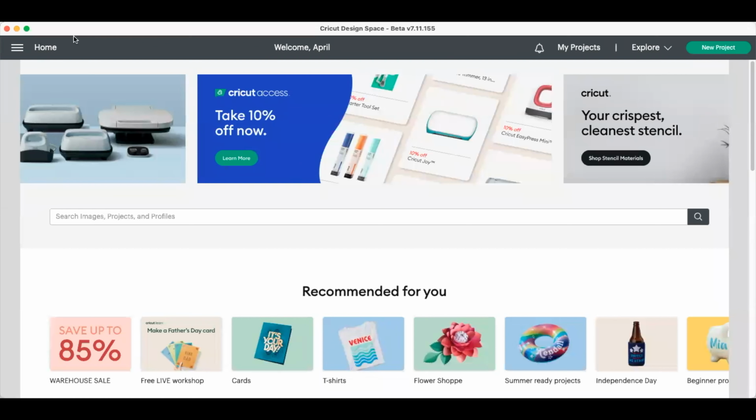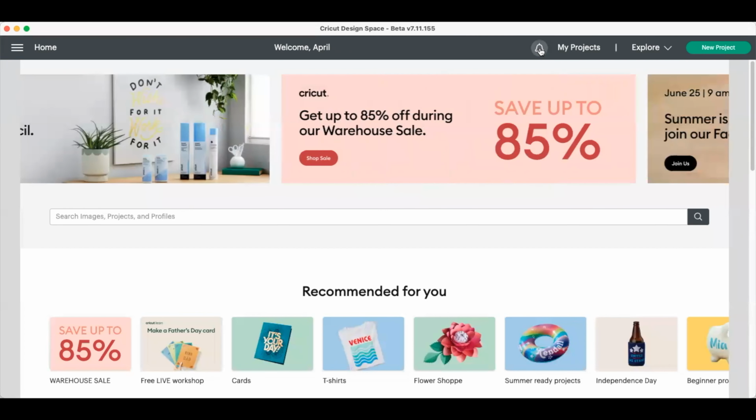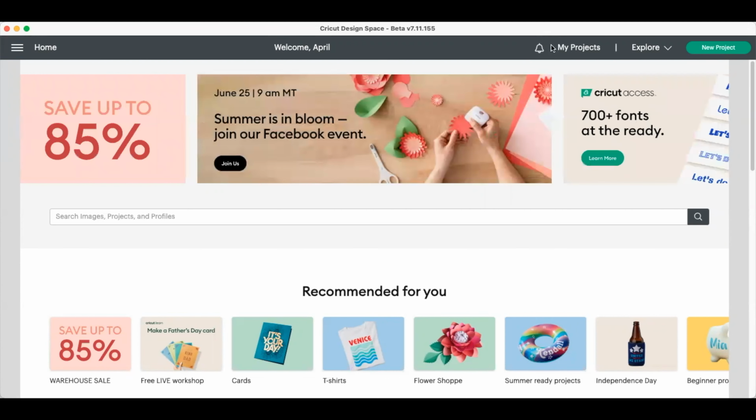So here I am in Design Space, and right here you'll notice your notification bell. And don't worry, it's completely safe. Unless you've set up your profile, they're not going to be able to see you. And if you did set up a profile, they're not going to be able to see you unless you shared at least two community projects. And they cannot see any of your projects that you have not shared into Design Space and made public. So nothing to worry about. Your information is completely safe, and it's lots of fun.